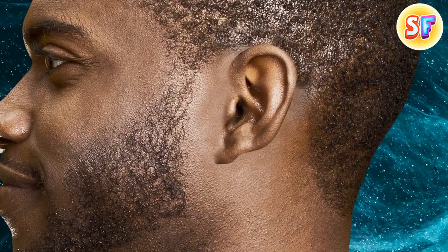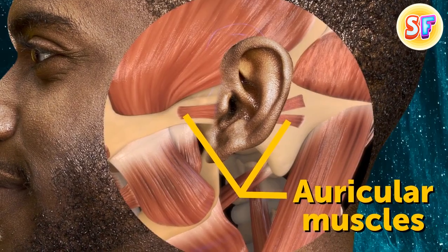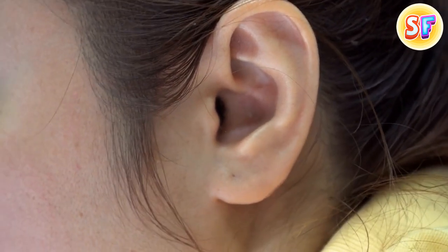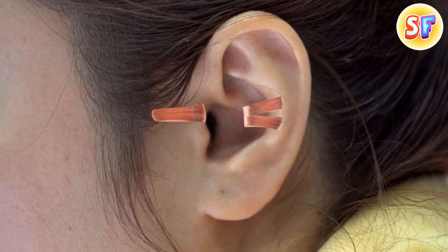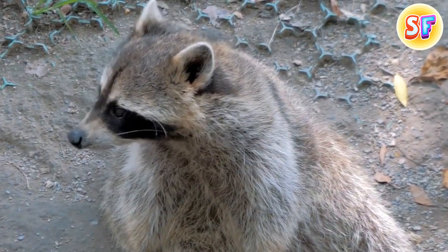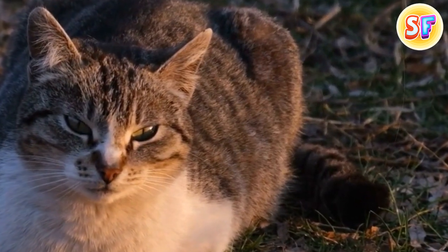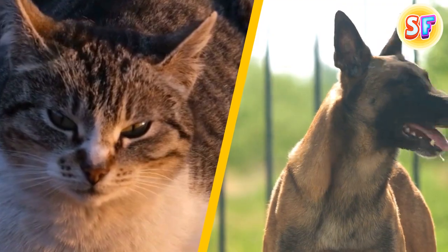If you can wiggle your ears, you can thank your auricular muscles. Those are the ones on the outside of your ear. Even if you can't wiggle your ears, the muscles are still there. Compared to other mammals, our ears can't move much. Some mammals can even fully turn their ears to locate sounds. Just watch your dog or cat.